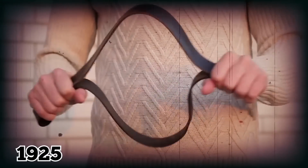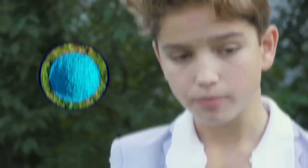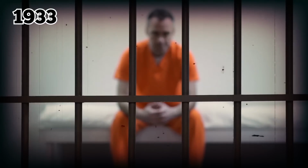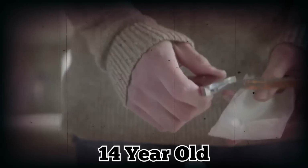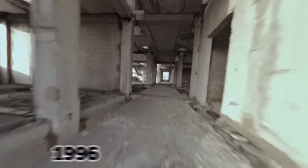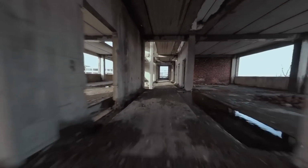By 1925, the juvenile home had a serious reputation for cruelty. Children inside the facility were so desperate to get out that one resorted to eating rat poison. In 1933, a staff member on site was convicted of murdering a 14-year-old who was in the facility's care after an argument. By 1996, all 4 of the structures were abandoned and left to rot.